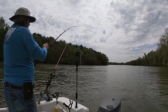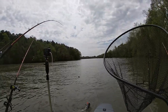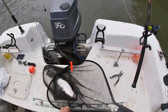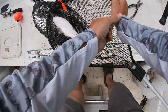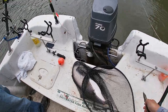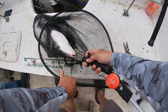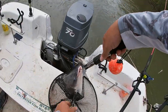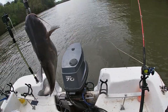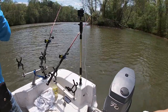Nice size though. Got lucky with him. He got under the jaw. Little dinker. It's about 6 pounds. Oh yeah. Come on. Come on. That didn't seem to jerk good.